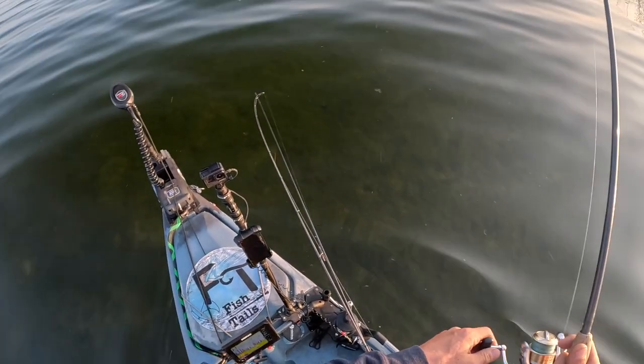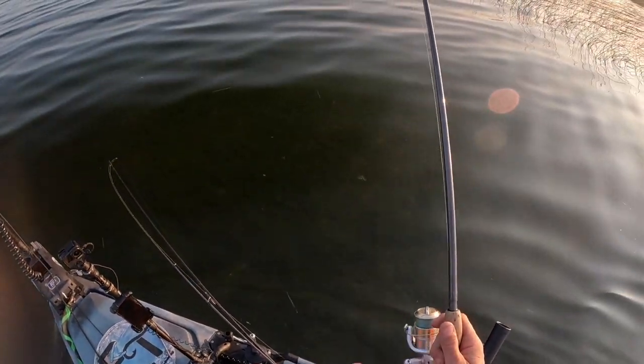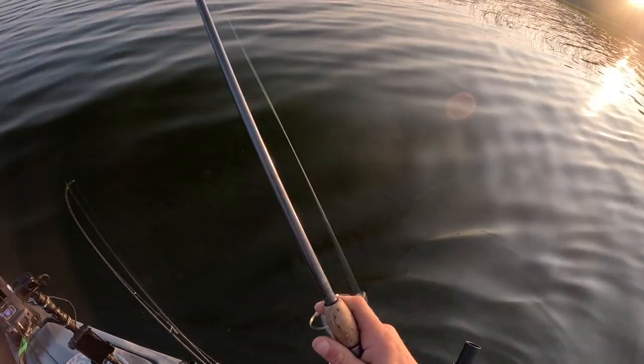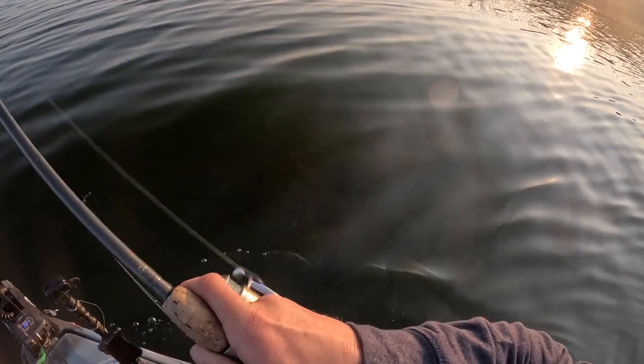Just casting the weightless Senko from Long Lake Custom Tackle. Letting it sink. Nice lazy way to fish with fish that don't wanna dart too fast after the bait. Got one. Got one.